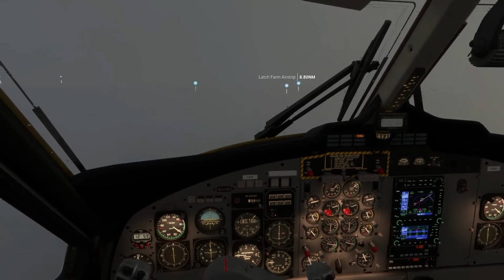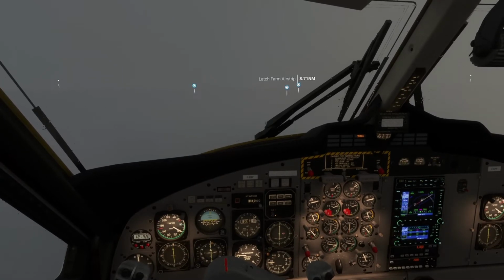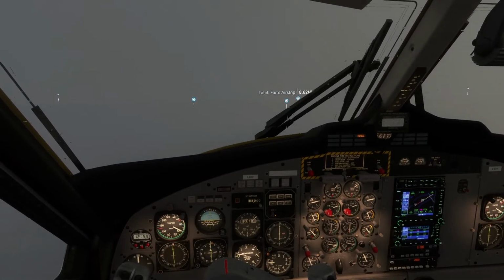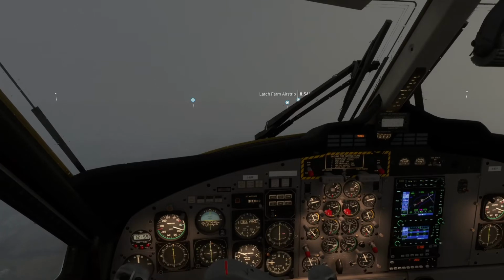Do a gut check: gas looks good, undercarriage, tap the brakes, props are full. Switches, landing lights are on, pumps are on. Looking good, a little high on the glide bars there.